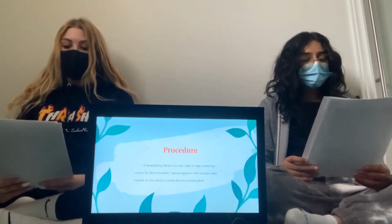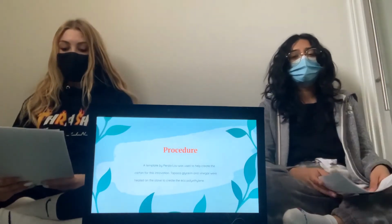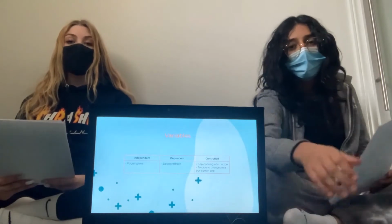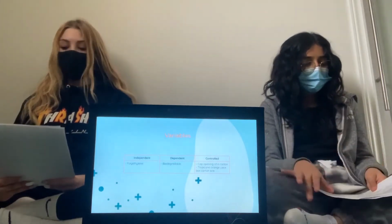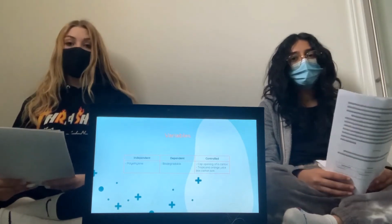A template by Pershing was used to help create the carton for this innovation. Tapioca, glycerin, and vinegar were heated on the stove to create the eco-polyethylene. Independent variable: polyethylene. Dependent variable: biodegradable. Controls: cap opening at carton, a can of orange juice, box carton size.